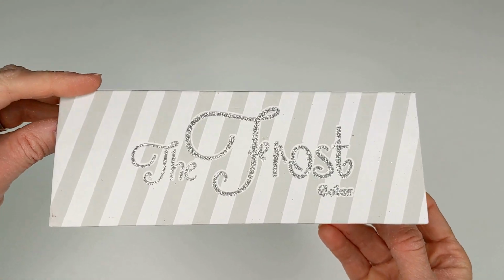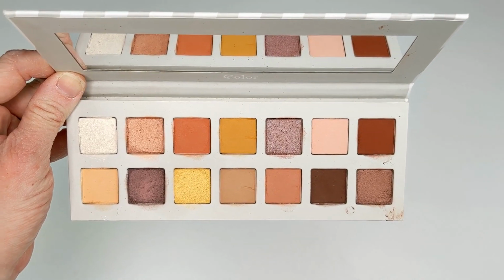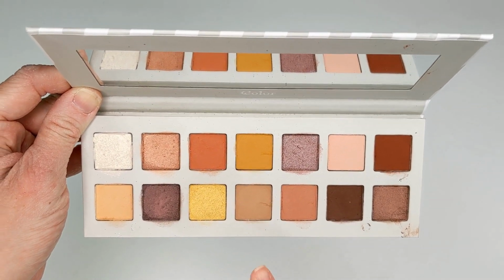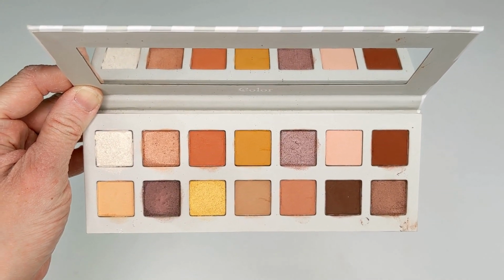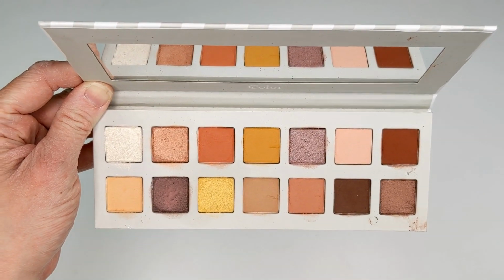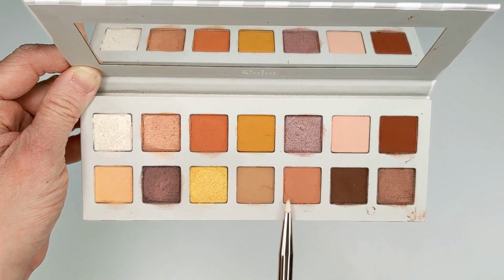This is the Frost palette, and this one is a dupe for, believe it or not, a Kylie Cosmetics holiday palette that was called Nice. She had like a Naughty and Nice collection. So this one is an exact dupe for that, but I love it because it's colorful, but they're really, really soft, easy to wear colors if you don't like a lot of color. It's not just a boring brown palette, which I really love about it. I love these warm mattes.